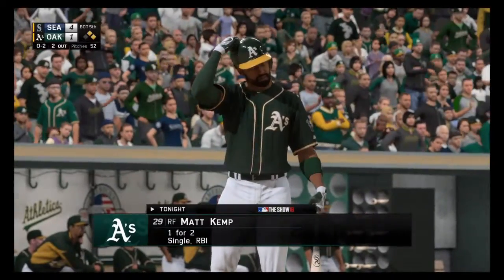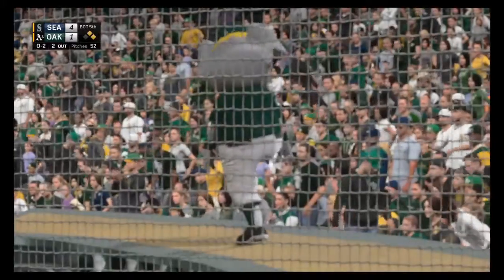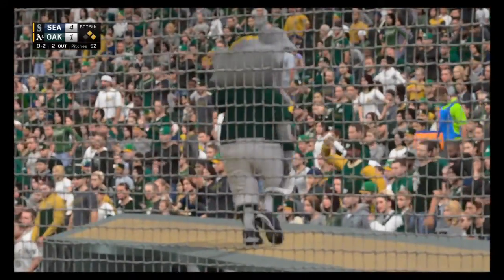Matt Kemp digs in, and we'll see what he can do here with 2 on and 2 out here in the 5th. Yeah, a couple of ducks on the pond out there looking to make that trip home. This is a big 2-out AB right here, guys.